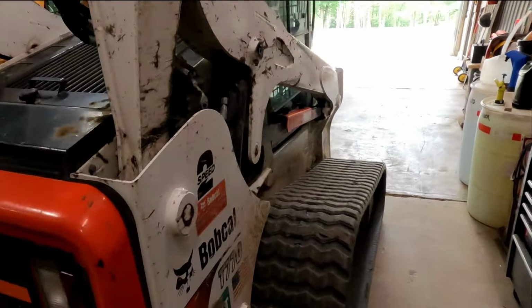It's got 650 hours on it, so between the 50-hour break-in change and then our routine every 300-hour maintenance, it is due. And we'll grease it while it's in here.